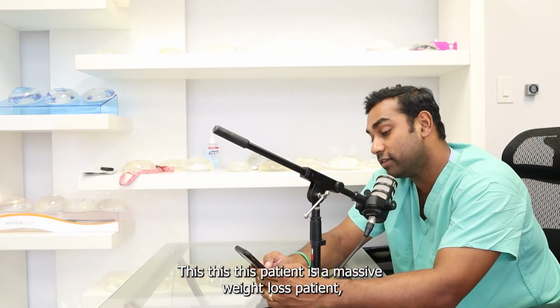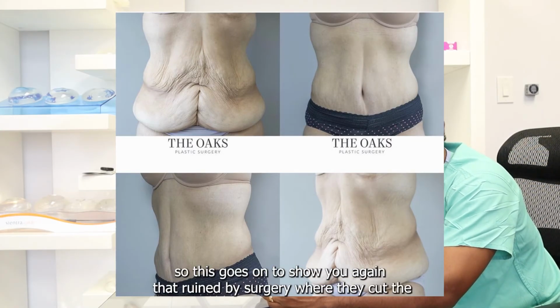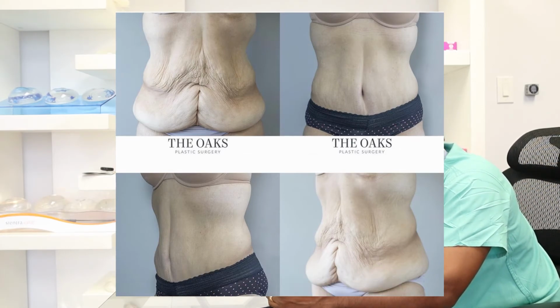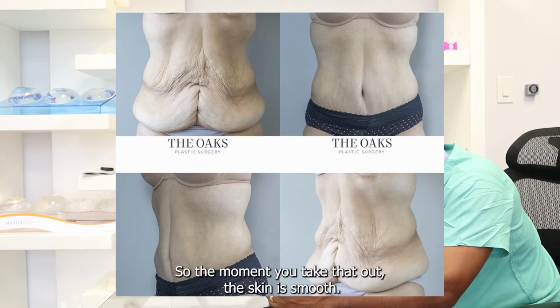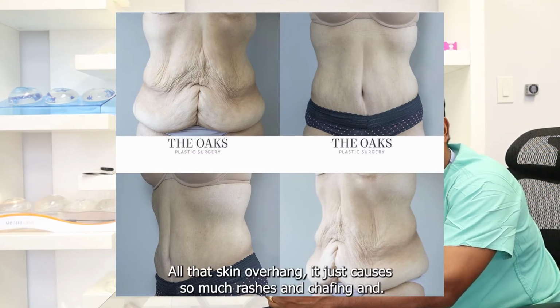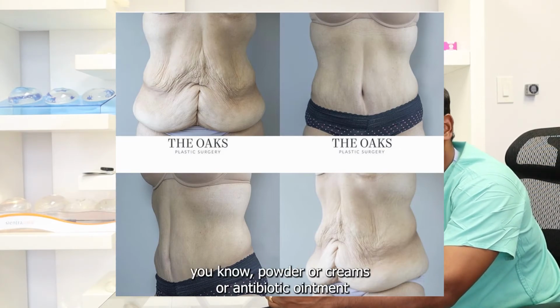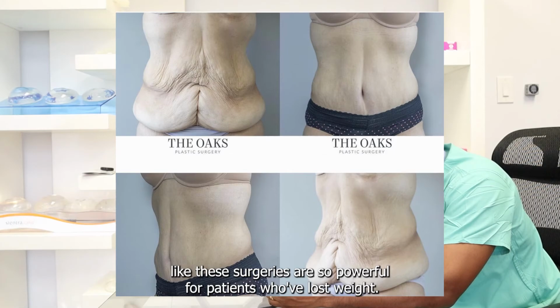This patient is a massive weight loss patient. So this goes on to show you again that Roux-en-Y surgery where they cut the bowel out, or a gastric sleeve where they shrink your stomach. They have a lot of excess skin that's just draping over the underwear. So the moment you take that out, their skin is smooth, they fit into clothes better. All that skin overhang, it just causes so much rashes and chafing. And now she doesn't have to worry about powder or creams or antibiotic ointment. Like, these surgeries are so powerful for patients who've lost weight.